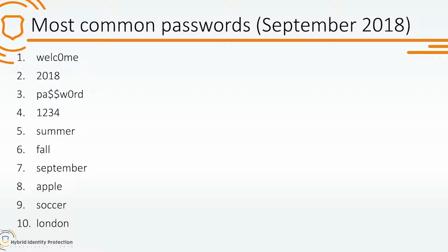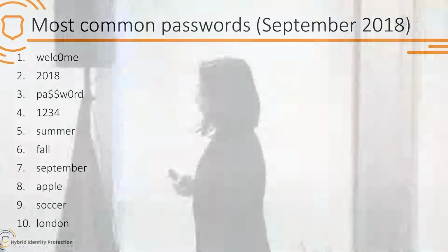These are the most common passwords that we saw in September 2018. So everyone here was in Pam's talk, right? And everyone here was awake, right? So Pam had a common password on her slide. Which one was that? It was September 2018, exclamation mark. Something like that, right? Anyone else? It was number three. Summer is the right word. David? All right. So summer 2018 was what Pam had in her slides.